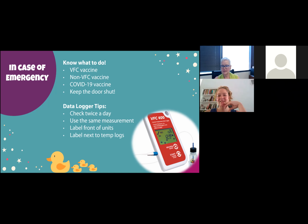So Denise is saying, I have 3 data loggers, I'm sending in my backup for calibration, how do I cover that?